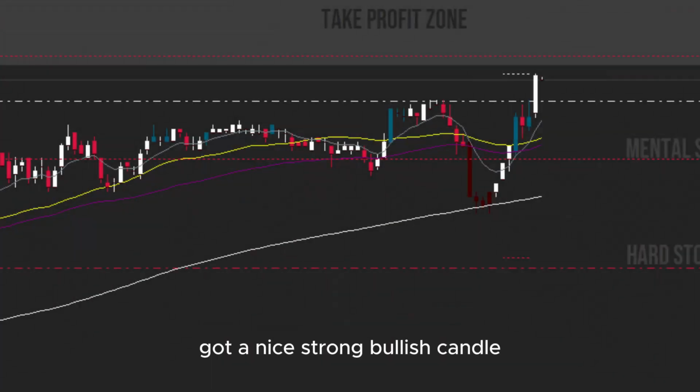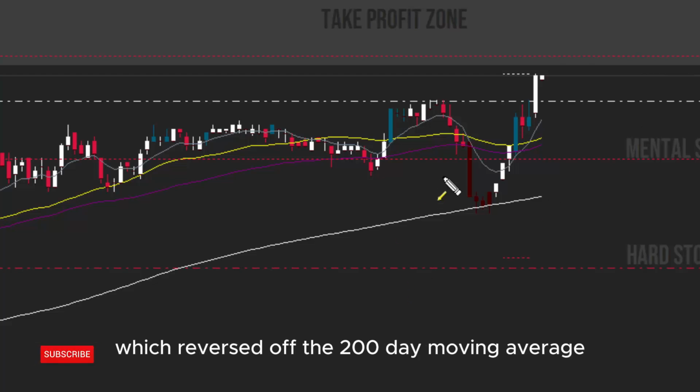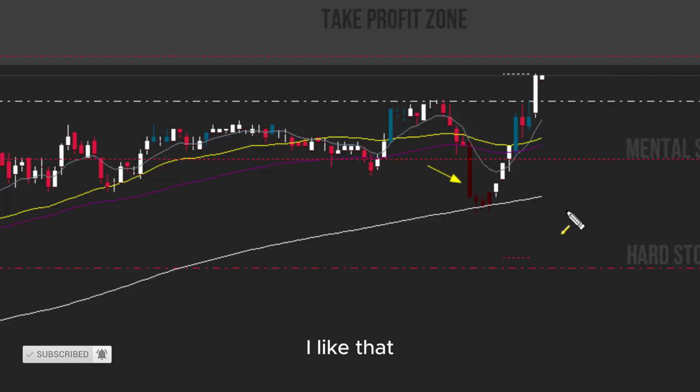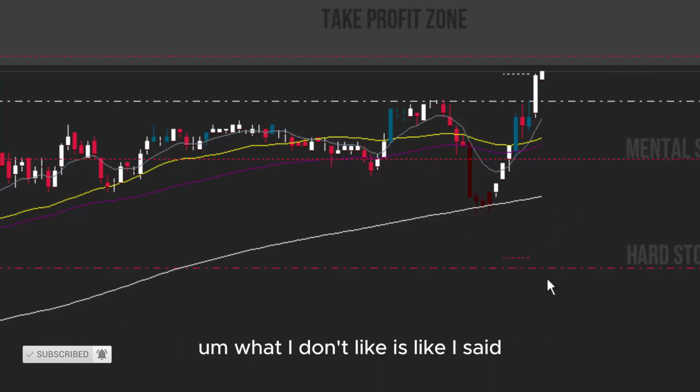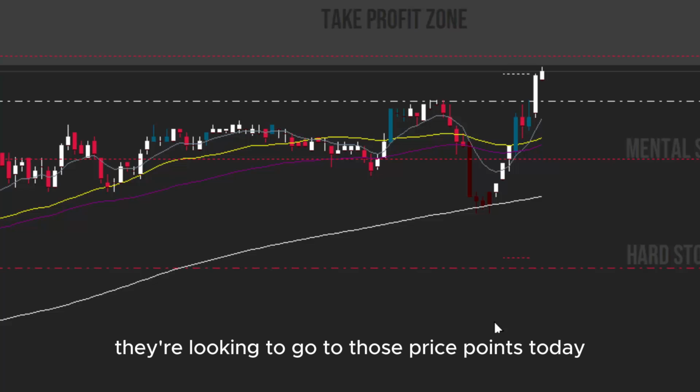Got a nice strong bullish candle. Just wanted to go a bit further up, see if it can help us out today. I like the fact that we got a sell signal beforehand, which reversed off the 200-day moving average. I like that. What I don't like is, like I said, I cannot find specific areas of interest. This is what I do not like. There are some that are quite far away. I don't know if they're looking to go to those price points today or not.